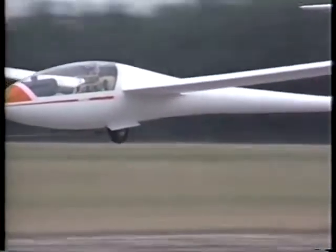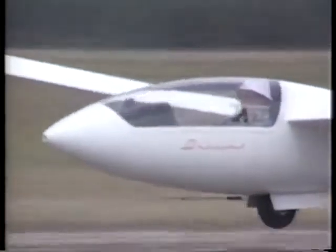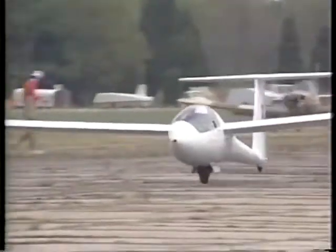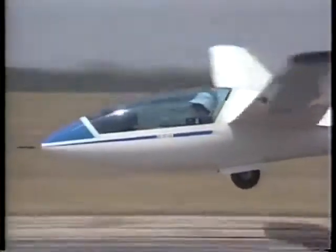Failing to find lift, some will not complete the course. They will be forced to land in an open field or pasture. The sailplane will be disassembled, and with some humiliation, the pilot will be forced to trailer the sailplane back to the airport.